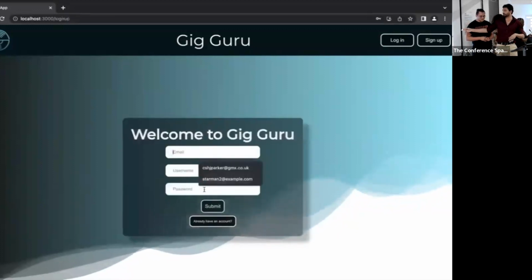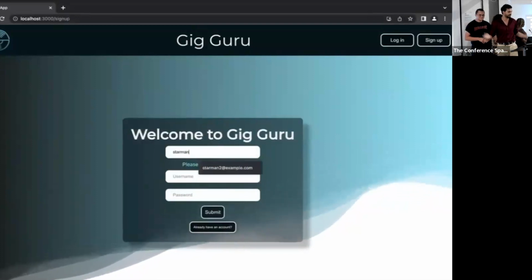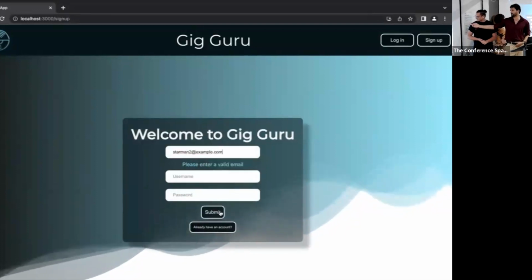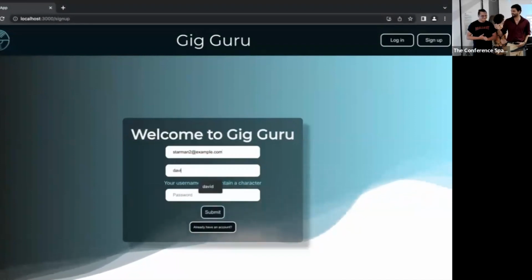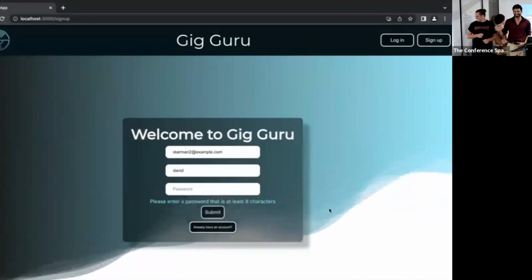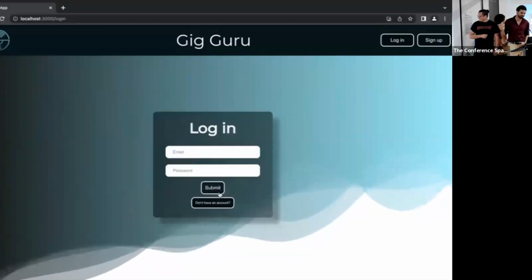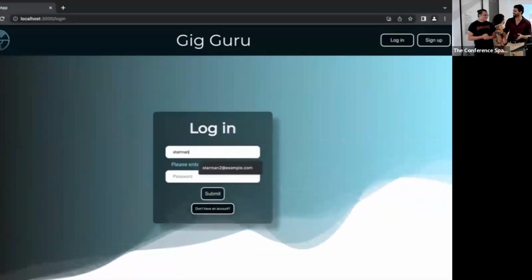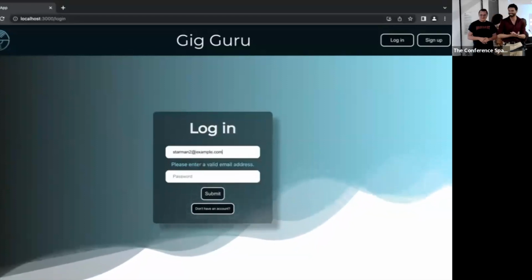I also want to go back and show that we do have validation here, so you can't sign up using empty inputs and other weird hacker stuff. Here we go. So this is for a valid email. Again, really slow typing. Valid user, valid passwords. Okay, now we're gonna finally log in. Validation here as well, just to really rub it in. Did you do the validation? I think you might have done it.